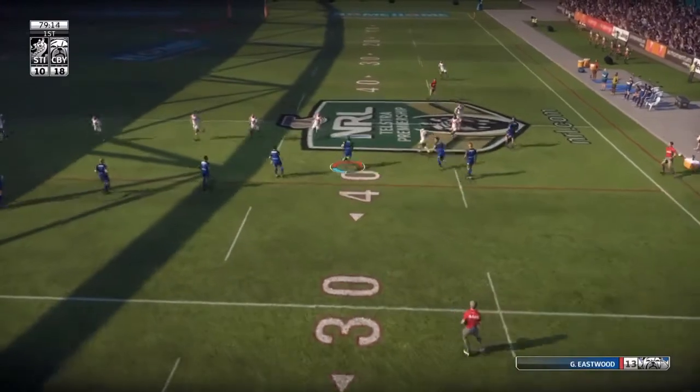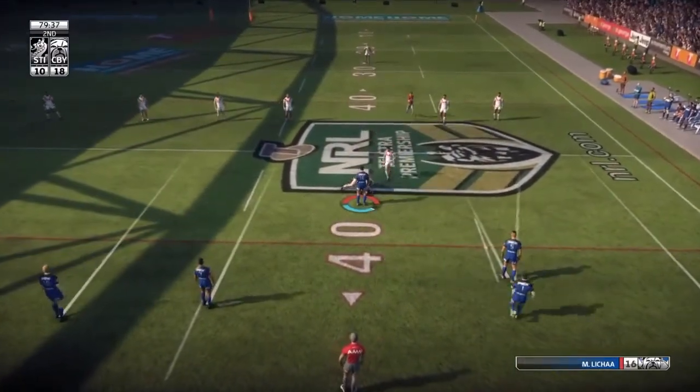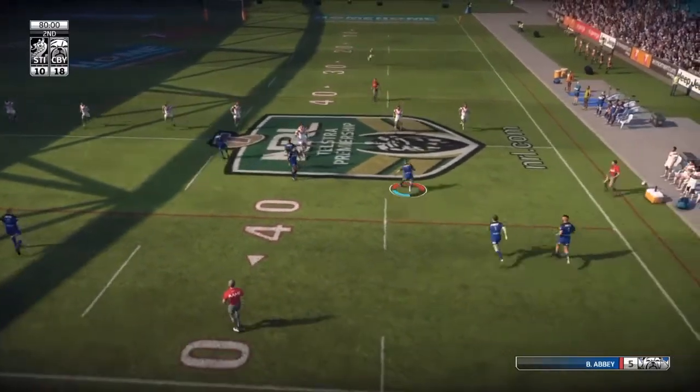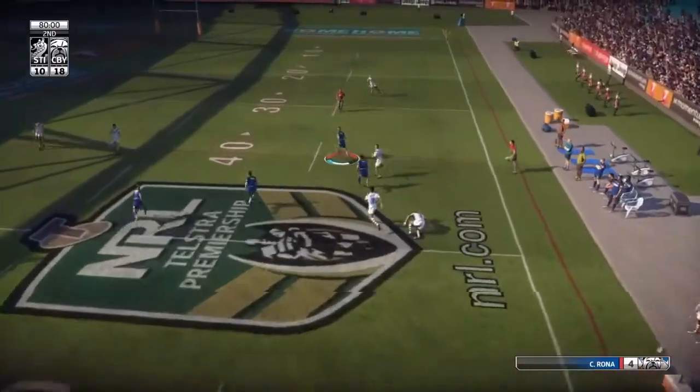Down to the last set of the match. And Eastwood takes it to the line. Gets tackled there. Looking to go to the blind side. Abbey with the cutout pass to Rona. Gets past one, running back in field.